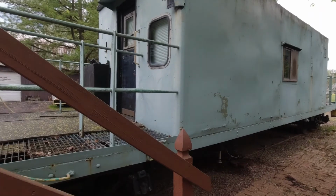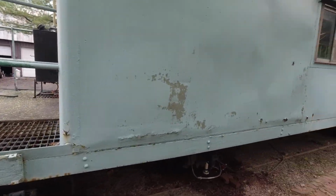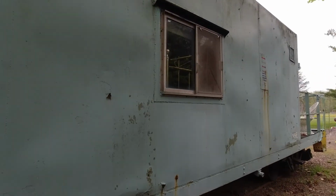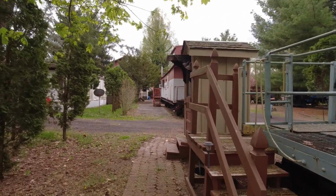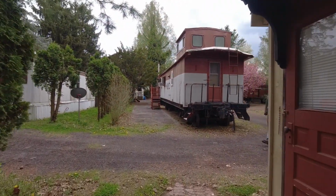So here's the backside. It has a staircase and a landing to get up, and then it has some furniture on the back. You can see there's a bed frame in there, or a headboard for a bed. And yes, being this close to the river, they do have flooding issues here. So that is correct as well.